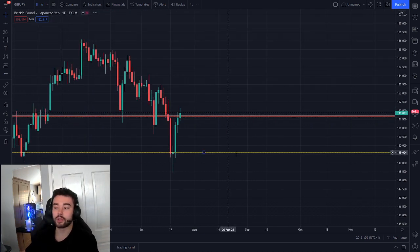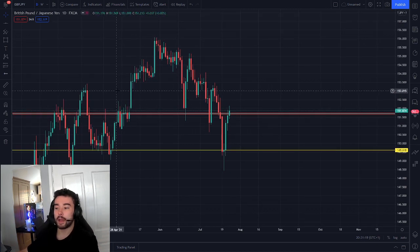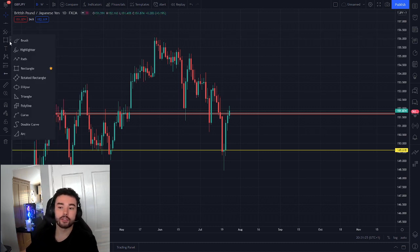So let's just drop down to the daily. You can see exactly here, my yellow line I just drew was right at these lows, and you can see this is quite a big support level. We tapped it, had a nice doji candle there, and kept on running pretty high. So now what I can see on the daily time frame is a certain level which we need to be careful about next week.